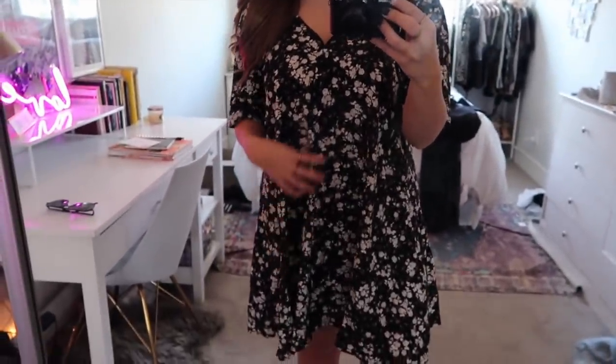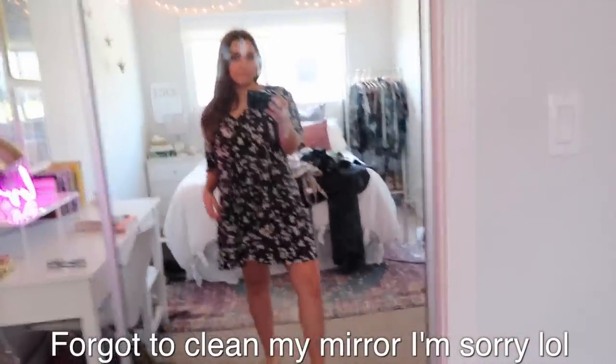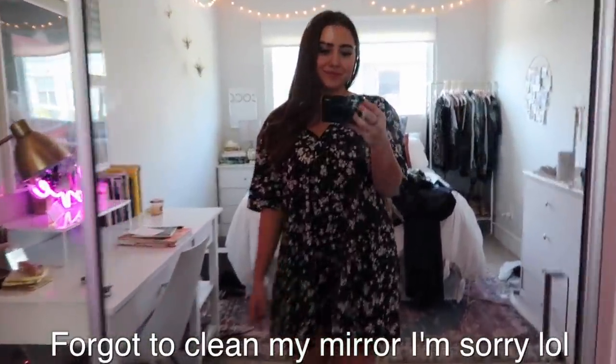So this is the first one, and it's also my favorite. It's just this black and white little floral print. It's a super comfy casual shift dress. Got some flowy short sleeves, and then it's just above knee length, and it's pretty roomy.